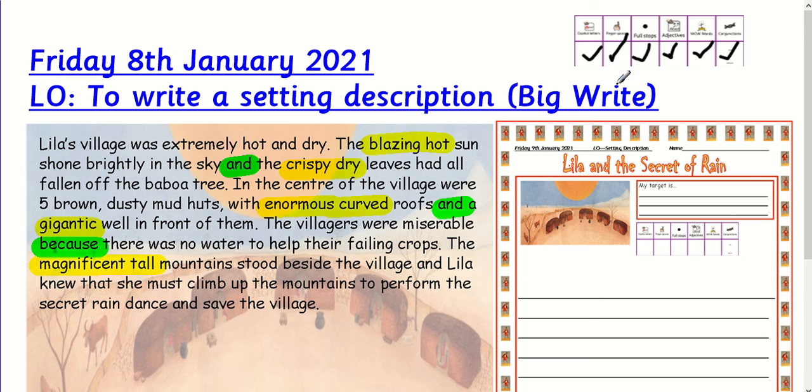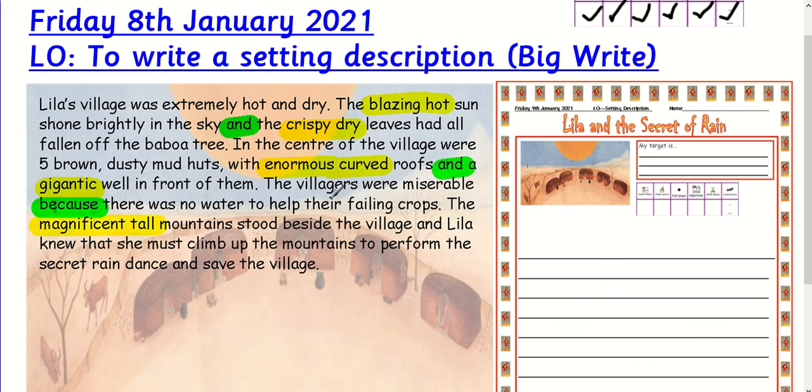Fantastic. I wonder if you can write an even better setting description. When you have finished your big write, your teachers will be so excited to read them when you come back into school. See if you can really impress them and use all of your success criteria. Good luck!